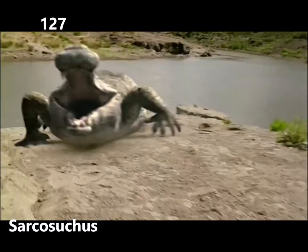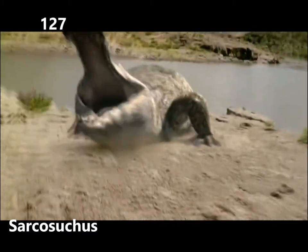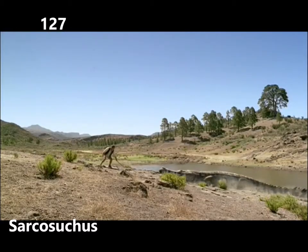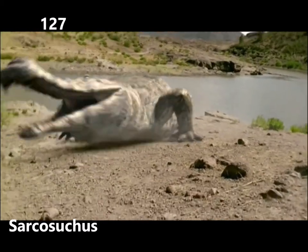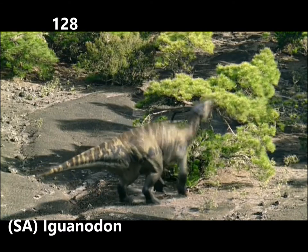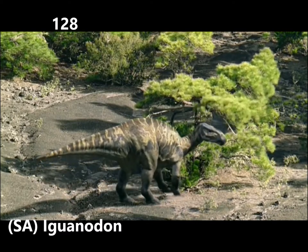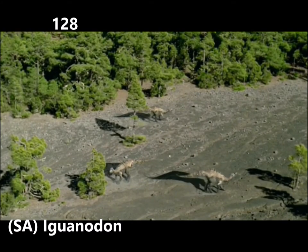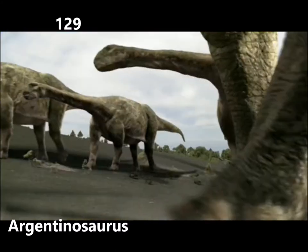Stupendous reptile. He must be over 40 feet long. And he'll be a real threat to the herd when they come up. It's not the herd I'm looking for. I'm pretty certain these are a kind of iguanodon. But these are very successful dinosaurs.